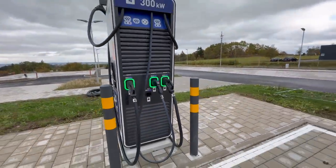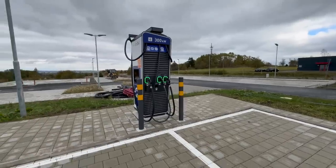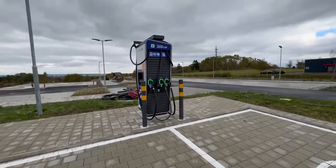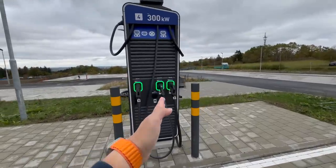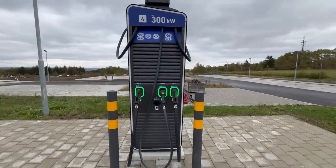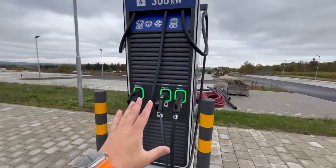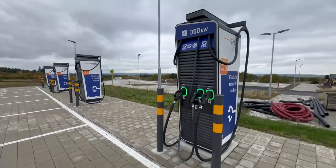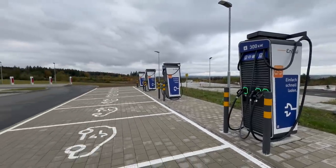So this is like the one savior unit. If someone happens to get routed here in a Leaf, or if they have an old Zoe that doesn't DC charge, they'll be able to level two charge with the AC charging. I love how Alpitronic builds this in as an option. It's a really smart idea to have one backup unit for everyone who could basically make it here without necessarily knowing what's going on.